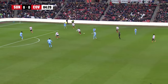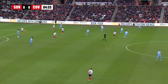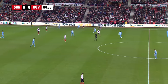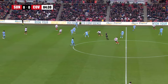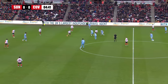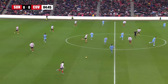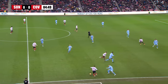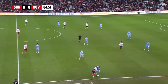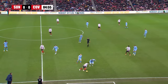This from Trey Hume gives Coventry possession. Job gets it back though for Sunderland. Jack Clark switches on. A lot of space out on this right hand side. Gullibar did really well there to win it straight back for Sunderland. Here's Patrick Roberts twisting and turning, still got it against Bidwell.